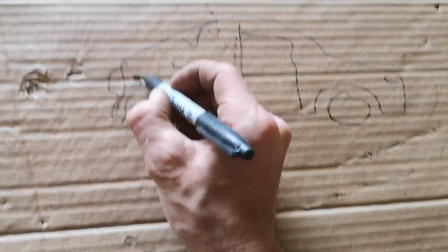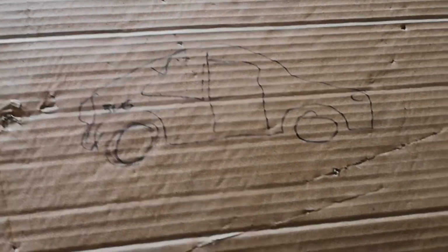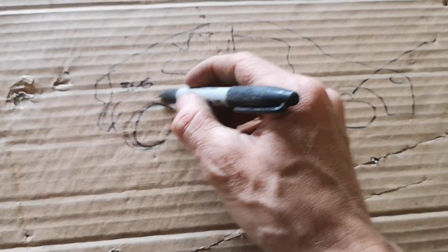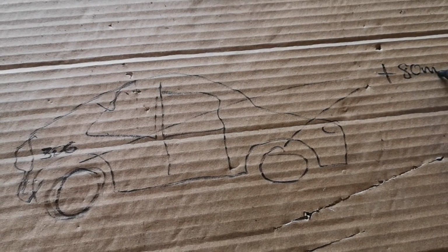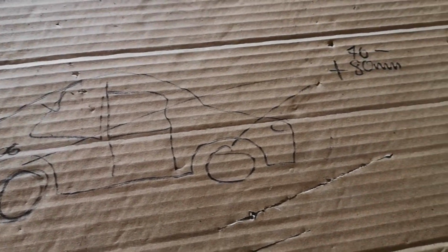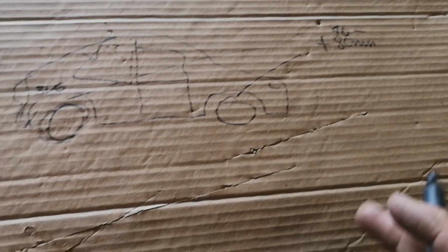306. We know it's a 306 because it says 306 on it. Okay, so suspension. We need to go up about 80 mil. 70 to 80 mil. That's my goal. I'm going to do that in two ways.